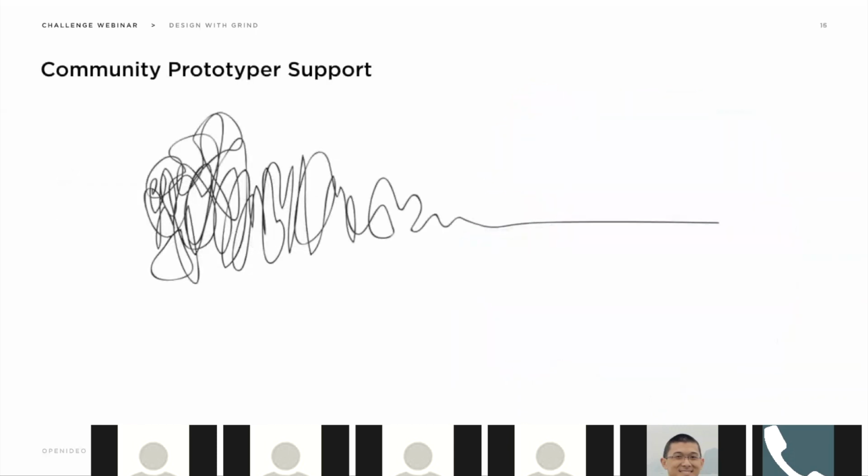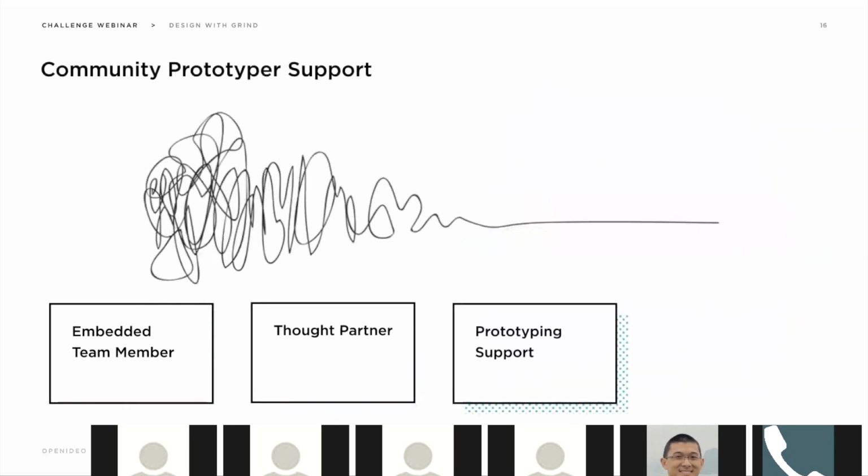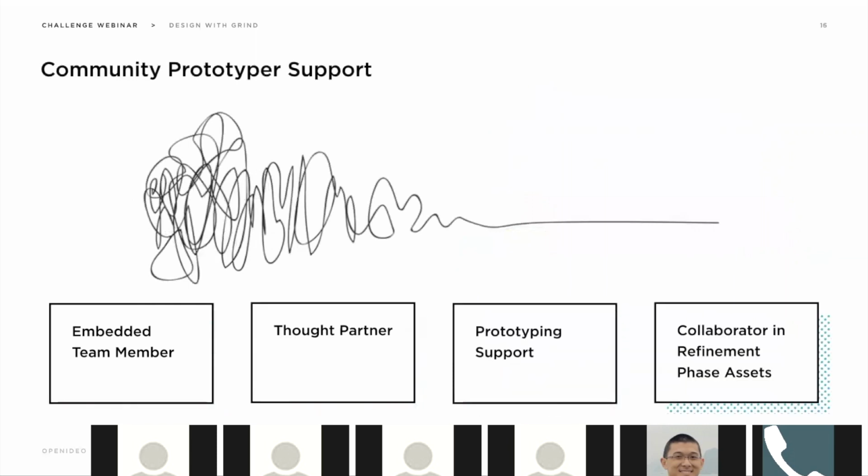So this is the classic design thinking prototyping process diagram as to what this refinement phase process may feel like. And at this point, we're definitely towards the beginning of the squiggle. The community prototypers will function, or it's a program whose primary function is to support you in prototyping your idea and also completing your refinement phase tasks. They will work with you as an embedded team member.